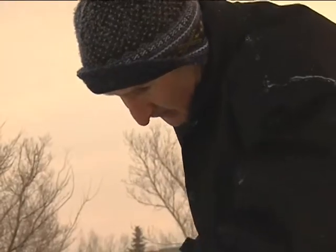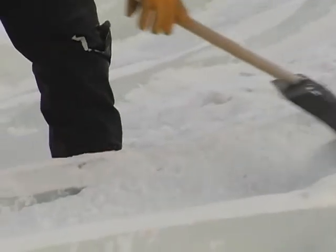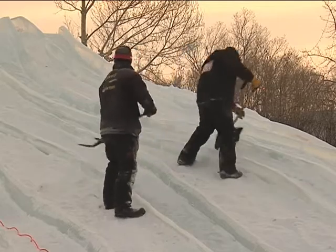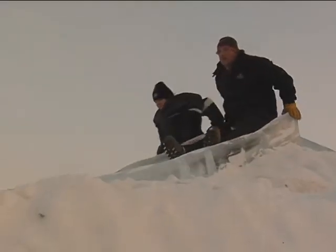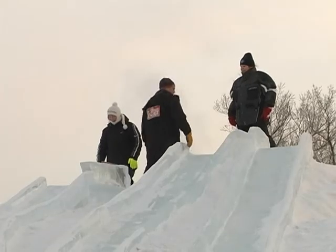The ice gets shaved down. Snow gets cleared off. Volunteers get to test the ice slides, which will be one of the big attractions for kids big and small when the High on Ice Festival gets underway this week.